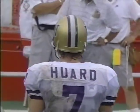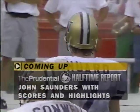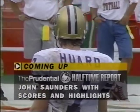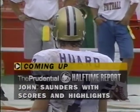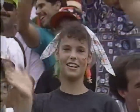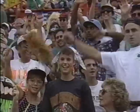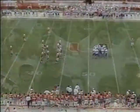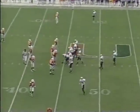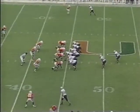Well, a reminder coming up in the half, John Saunders will take you around the country and tell you what's going on. You get up to date with Aaron McNair and all the rest of the highlights. Arizona doing a number on Stanford last time we checked. Colorado beating Michigan at another one of the big ones. Down here, what a winning streak they've got going in the Orange Bowl, huh? You know, Miami moves that defensive front around a little bit. If you're the offensive center, one time you have Sapp, the other time you have Riley, the other time you have a headache.